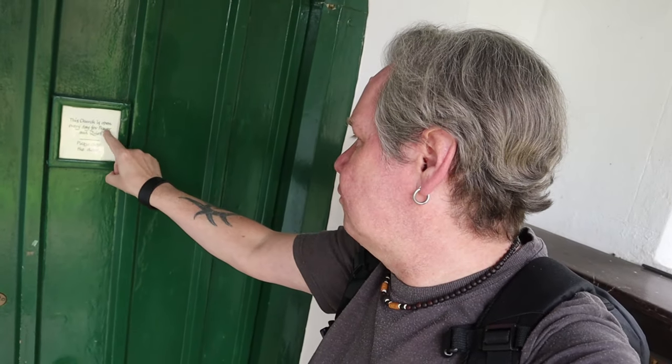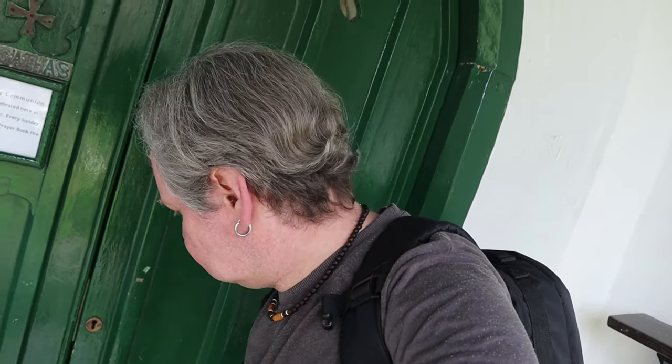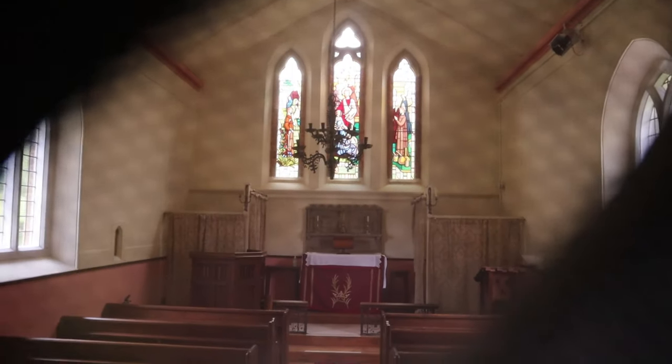Unfortunately, it's closed. The church is open every day for prayer and choir. Please close the door. You can get a look inside though, to see how small it is.